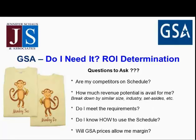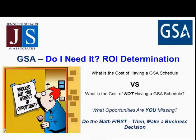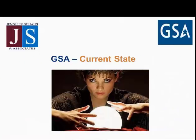And also very important, are you going to be able to make money from the schedule? On the flip side, you want to understand what's the ROI, but also what is the cost of perhaps not having the schedule? Am I missing opportunities? Are there RFPs out there that I can't respond to, or I can't help my customer because I'm not on the schedule? So make sure that you're not excluding yourself from opportunities.